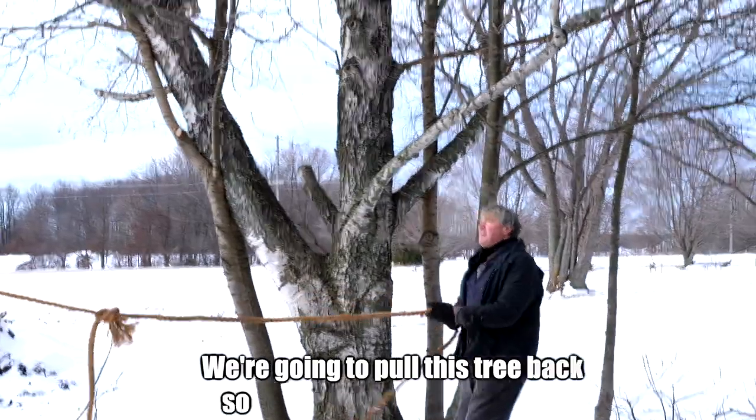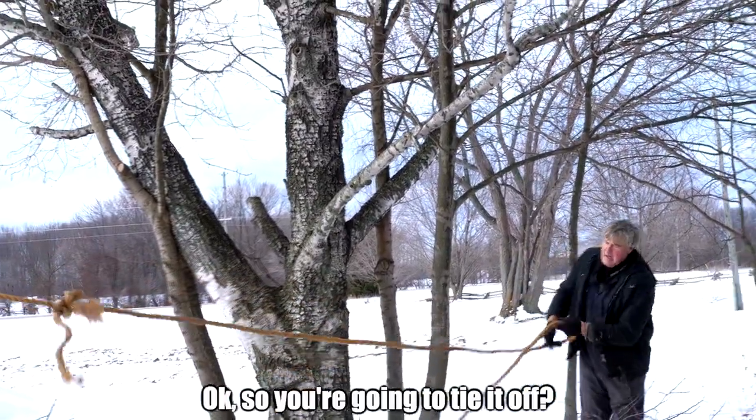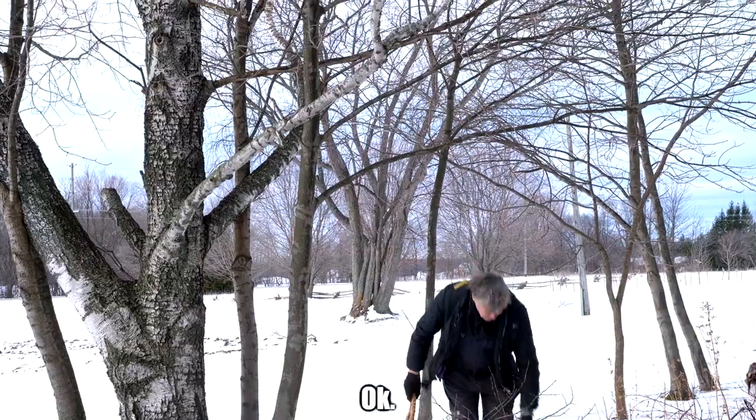I'm gonna pull this tree back so it doesn't win the hydro line. Okay, so you're gonna tie it off? Where's a good tractor and pull it? Okay. You gotta notch it first. Notch it first and then pull it. Okay.